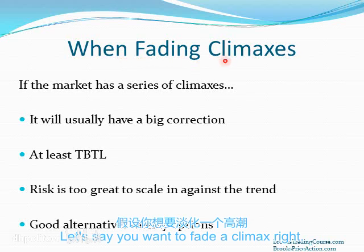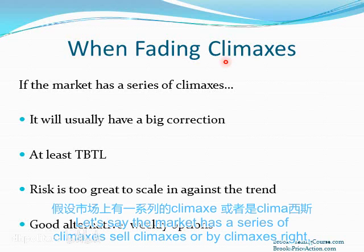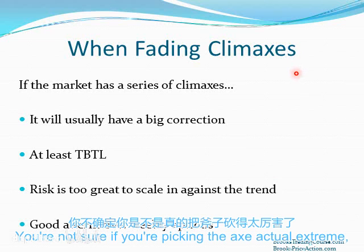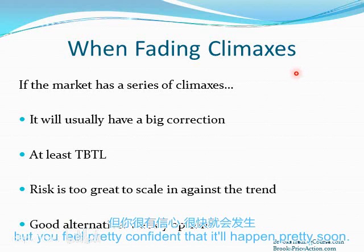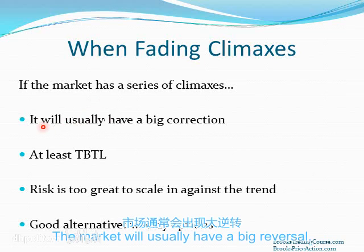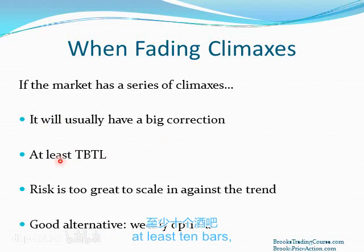Let's say you want to fade a climax. Let's say the market has a series of climaxes, sell climaxes or buy climaxes, and you feel like it's about to reverse. You're not sure if you're picking the actual extreme, but you feel pretty confident that it'll happen pretty soon. After a series of climaxes, the market will usually have a big reversal, at least 10 bars, 2 legs, TBTL.